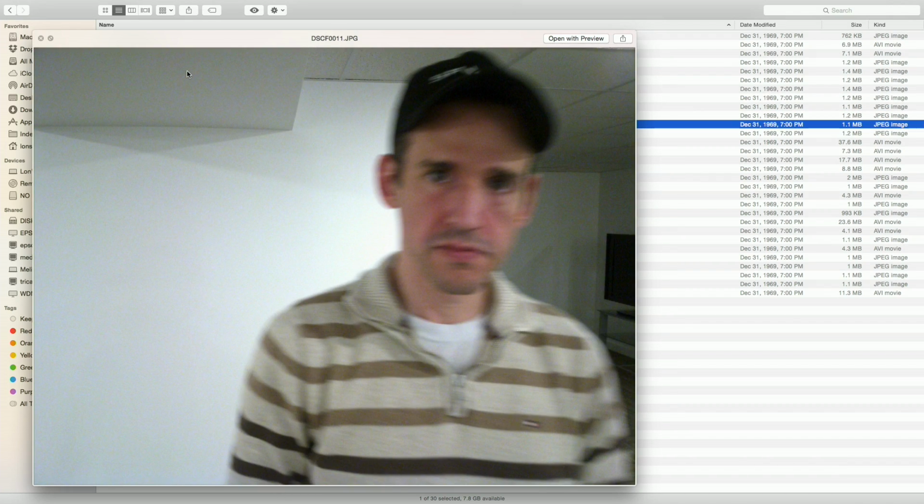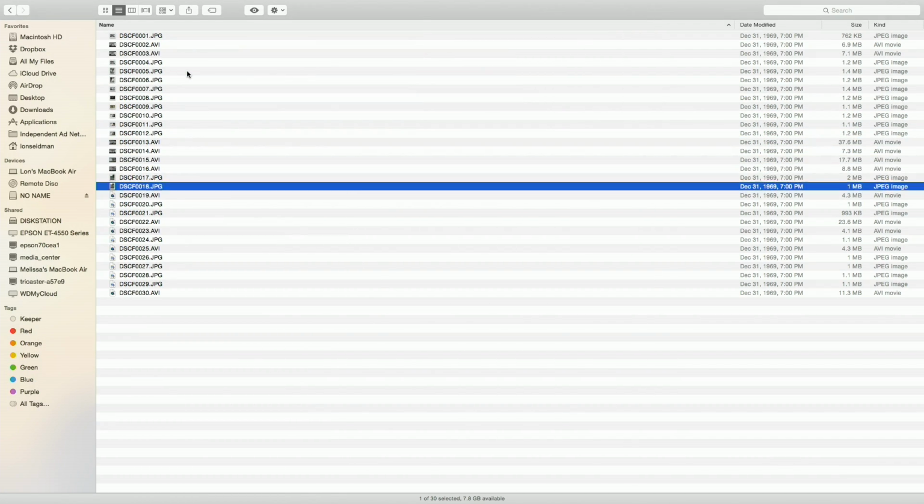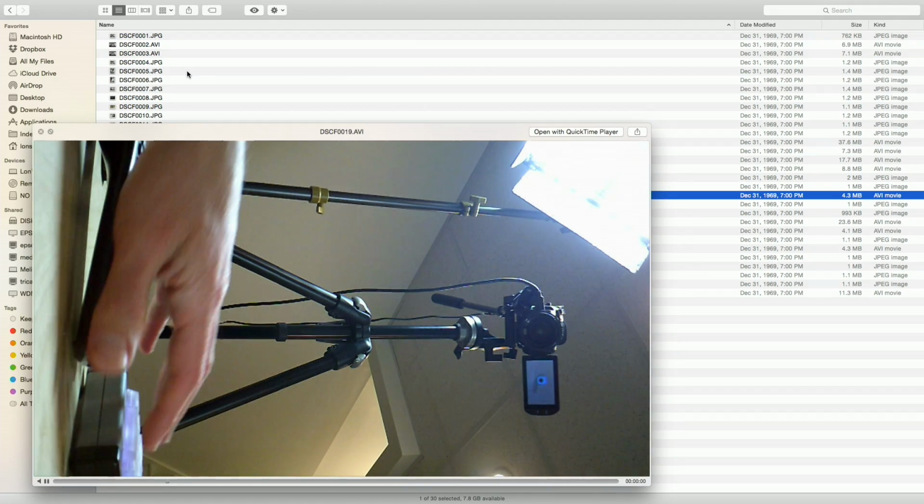Now, if you watch the review, you'll know that I pointed out how slow the transfers were over Bluetooth back to your phone or tablet that is controlling it. So this is one way to get around those slow transfer speeds. You can have the camera take pictures, and then when you're done, bring it home, plug it into your computer, and copy the files off that way.